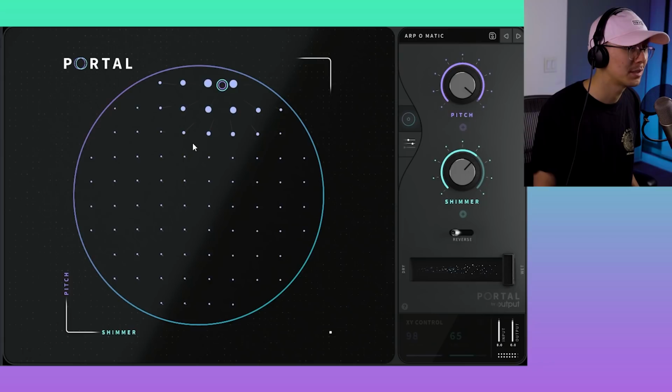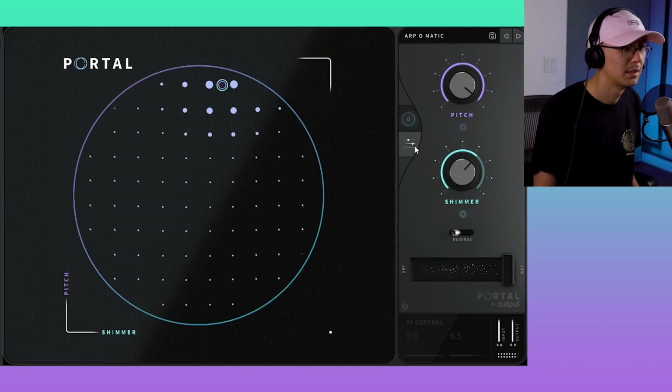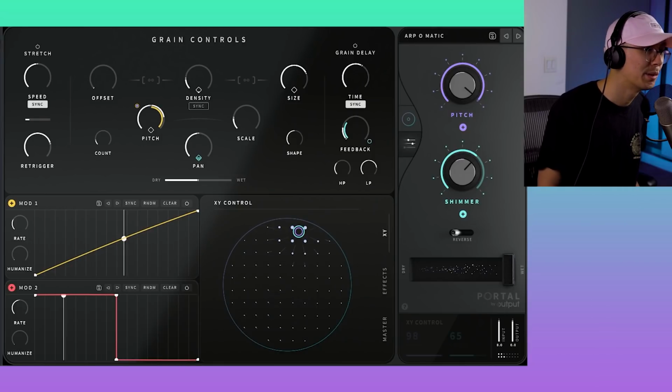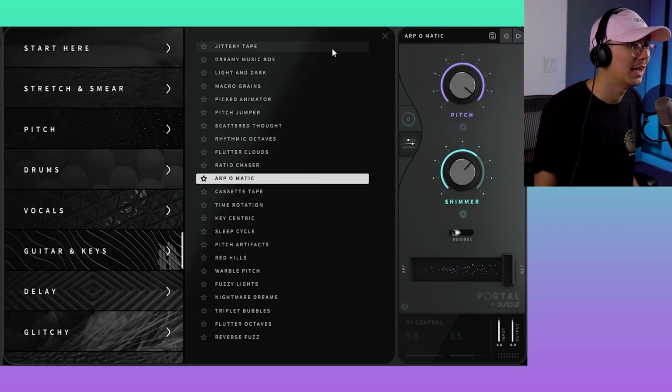So here's a couple of notes I'm playing with Serum. And pretty standard. Now once I enable Portal, it just completely takes it to another level. Now, this one is new to me, so I'm still getting my head around the controls. But if we go through the different presets, you can see that it is pretty wide-ranging in the results you could get.